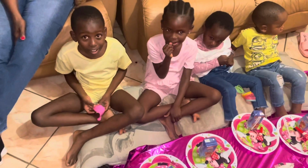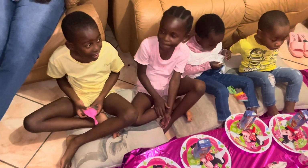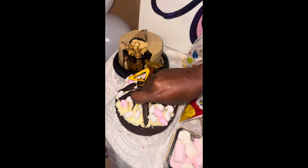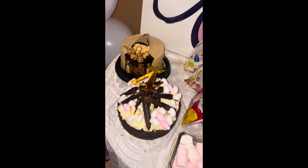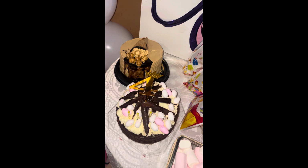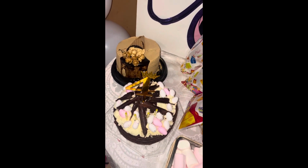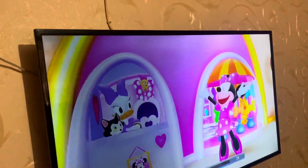Here my daughter's friends were shy to speak, so they actually didn't say anything. Then here my friend is just putting four candles for my daughter to blow. Then while my niece was looking for the matchbox, here it was just TV cartoons that were playing.